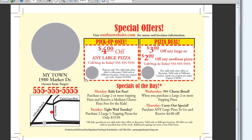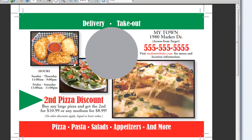I don't think that's very good. There's no pictures at all on the back, and these pictures don't make me salivate. So this picture might be, although I'm not sure. There's some toppings on here that some people might not even like, so you have to be careful with that too.